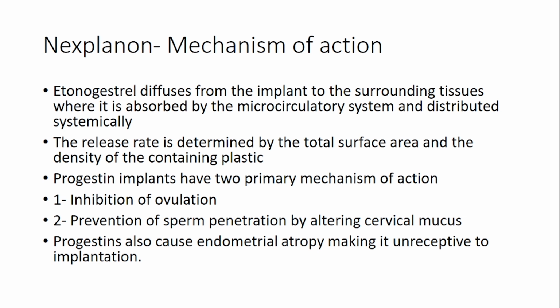The first one is inhibition of ovulation. It has been observed that when implants containing progestin are released at a consistent level, they inhibit gonadotropin release in the anterior pituitary, and this reduces maturation of follicles and subsequent ovulation. So women on implants are unlikely to ovulate, especially in the first 2 years of use. However, studies have shown that towards the end of the third year of use, the implants might not consistently stop ovulation.